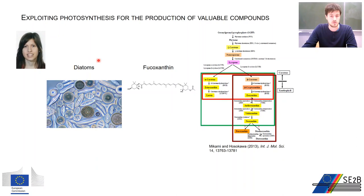Alba, from Goethe University in Frankfurt, is using a genetic approach to manipulate the carotenoid synthesis pathways in diatoms, that are a group of photosynthetic algae, to reach a higher production of fucoxanthin. Fucoxanthin is a carotenoid that is in the spotlight because of its antioxidant, anti-inflammation and anti-cancer properties, and for its overall beneficial effects on human health and consumption. What she's aiming to do is to identify all the key steps that are rate limiting in this pathway and trying to overexpress the enzymes to reach a higher fucoxanthin production.